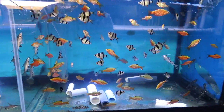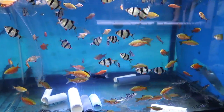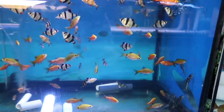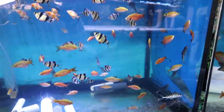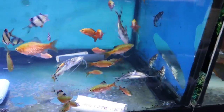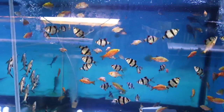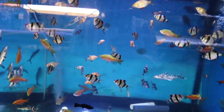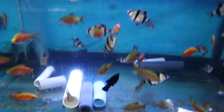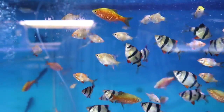Bunch of tiger barbs. Rosy barbs? Yep, rosy barbs. Pictus catfish? No? Yeah, polka dot pictus catfish. Albino tiger barbs. Or not albino, but that's what it says. But they don't have red eyes, so I don't know what's up with that. They're cool looking though.